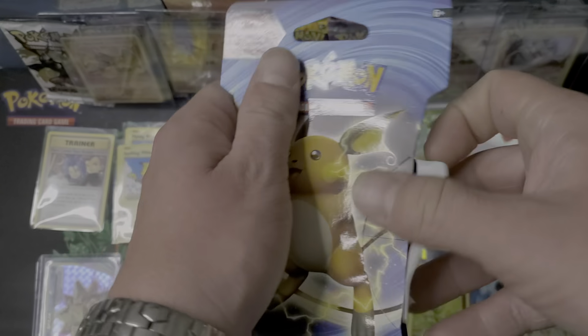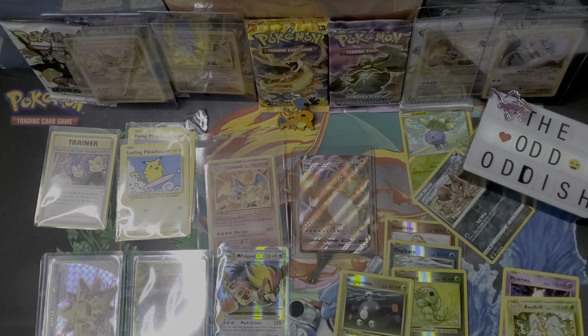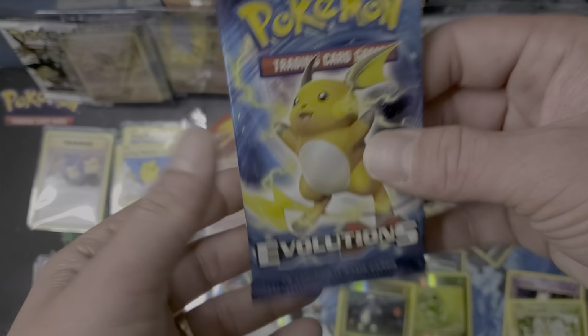And if I ever needed just some filler cards to make, you know, for the bulk special or whatever, I could always throw that in.